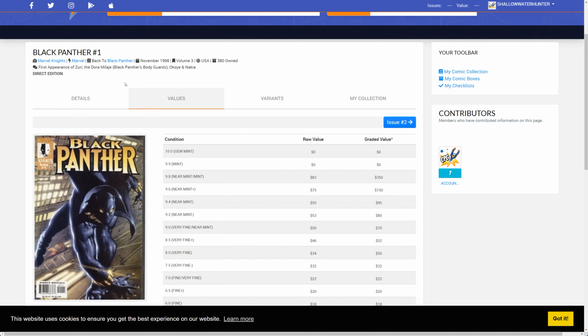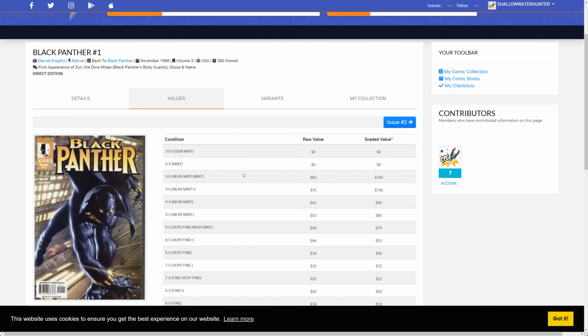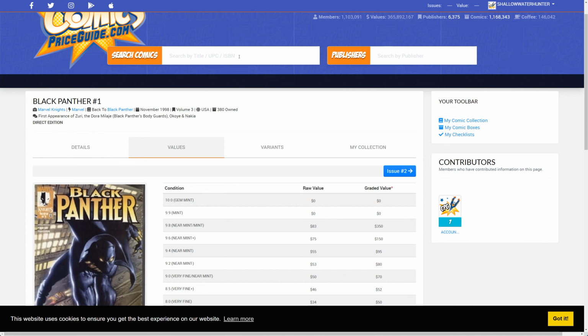And it's really not the first appearance of the Black Panther, but rather the first appearance of Zuri and the Dora Milaje, the bodyguards. So in the real world, it doesn't have a high value. A 9.8 is only $250. But this one is trading very nicely. So I am in this and I am trading it ahead of the release of the new Black Panther movie, which comes out in November of this year. So this is the next movie to be released in the MCU.